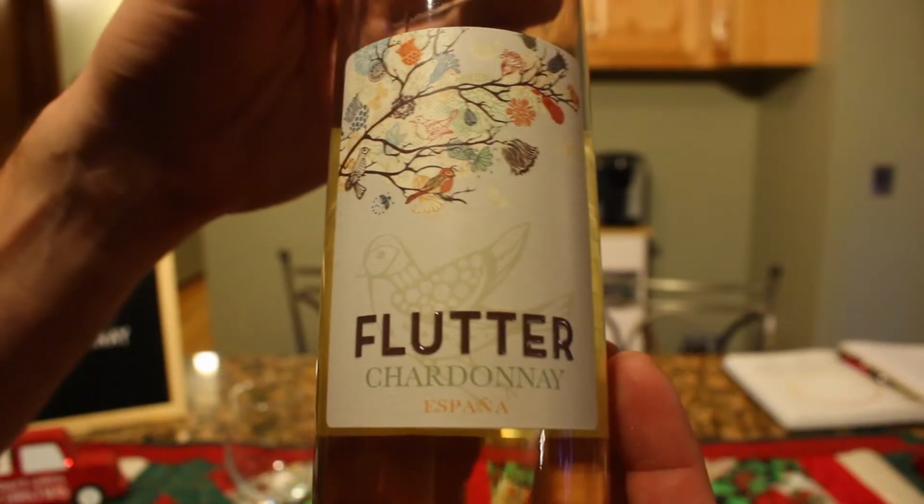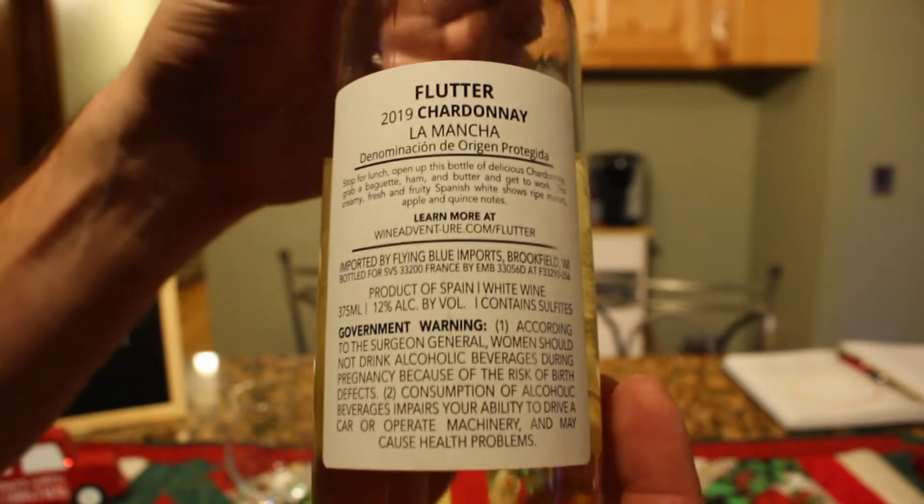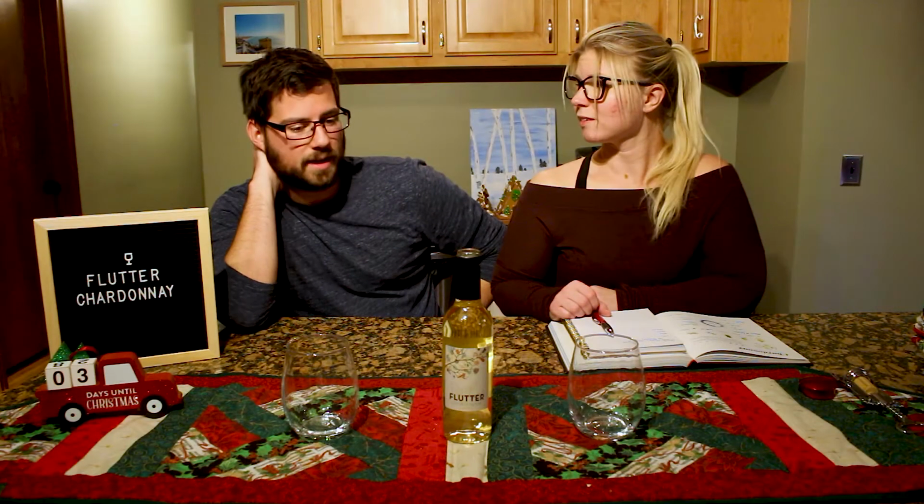And now we have the day 22 Costco wine. We are looking at a Flutter 2019 Chardonnay from La Mancha, Spain. So going from a red to a white today. What do we know? This is the first Chardonnay I think we've had in this. Yes, it is.